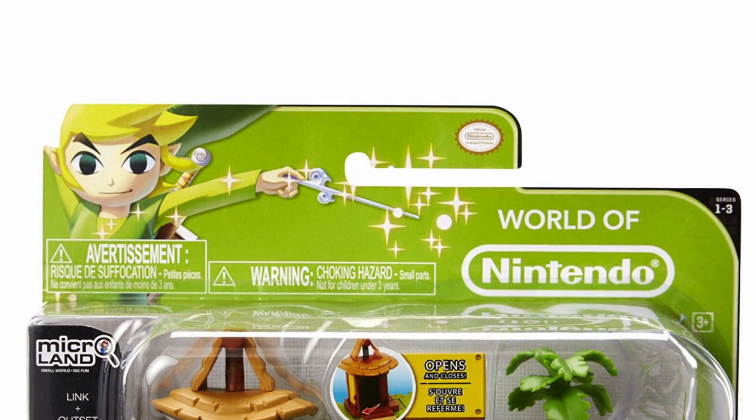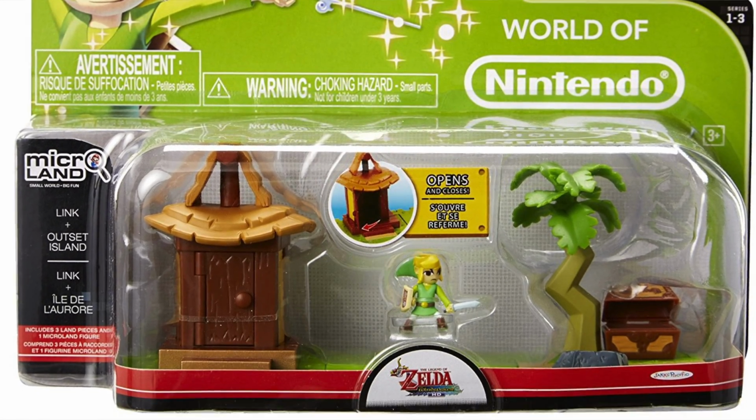I don't remember what the original price was for this, but I want to say it was definitely more than $10. And the other item that I got was one of these Microland sets. It is the Outset Link, Errol, and Grandma set from the Wind Waker. It's just these little minifigures that went with larger playsets. Now I know that this location had the playsets as well, and I wonder if they were cleared out. I remember them at one point being reduced to $10, and I still thought, you know what, that's a little too much for those playsets. But I'll see if I'm able to track down any of them in the near future.